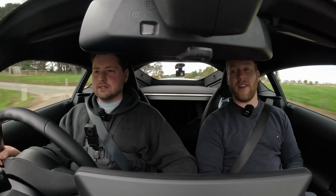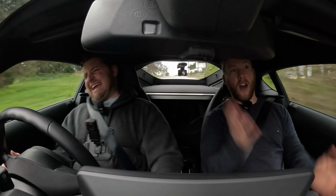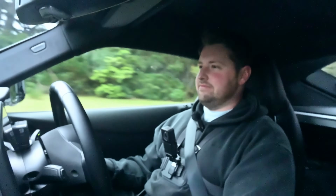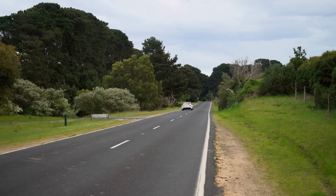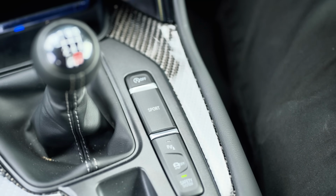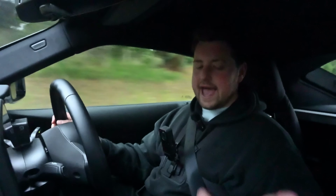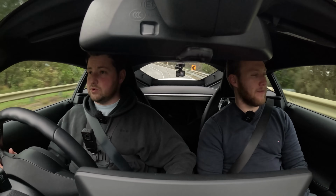I also like the fact that it has rev matching. I know a lot of people will be like, you heel toe, whatever. No. When you're driving around town, you're not going to be heel toeing around everywhere. Now we are in sport mode. If we take it out of sport mode, the steering is still very precise, but it becomes lighter. The car will still rev match for you automatically. You can't turn that off. You can in sport mode, but you don't need to. Okay, let's put it back into sport mode.